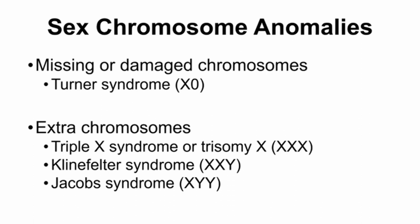Because these individuals don't have 2 copies of the X chromosome, while they will have that female physiology, they won't necessarily reach sexual maturity in order to be able to have their own offspring. So they'll usually figure that out as they get a little bit older and don't end up developing secondary sex characteristics during puberty.